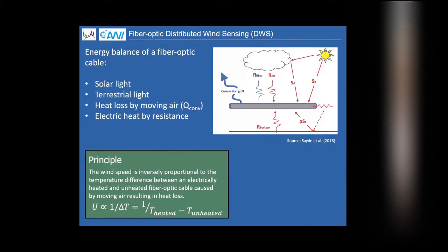But the cool thing is that we can not only measure temperature with this technique, but we can actually also sense wind with this. And this is what we developed a few years ago. So basically, imagine that you have a fiber optic cable here depicted by this tube. And this tube interacts with its environment through solar shortwave transfer, long wave radiative transfer, but also if the fiber is at a different temperature than the surrounding air, there's convective cooling depending on how strong the wind blows. So this is the principle we work off of. So essentially it's a long hot wire anemometer.